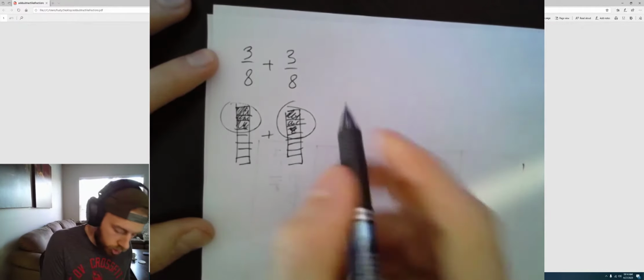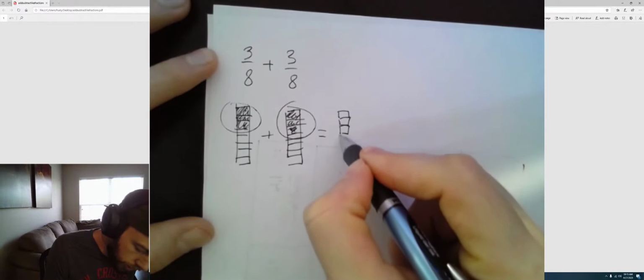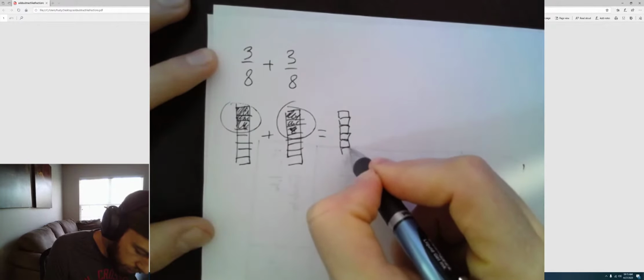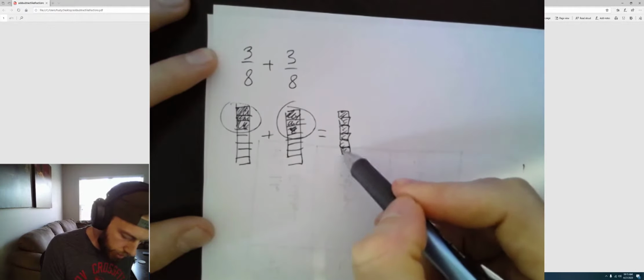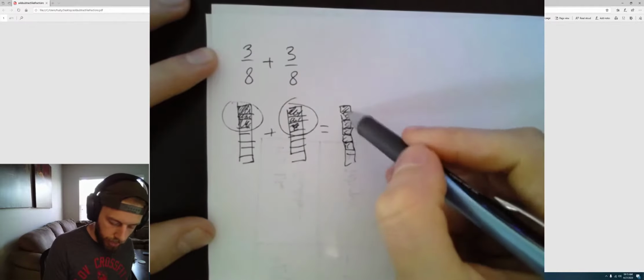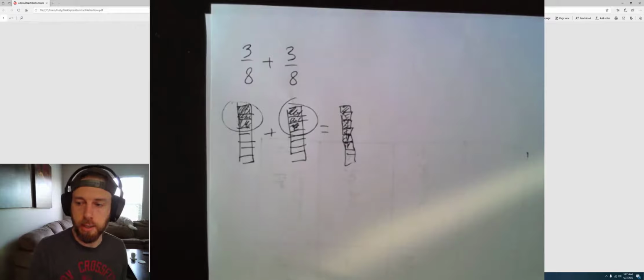So how many eighths do we have now? Well, we have 1, 2, 3, 4, 5, 6 of them. We have 6 out of what would be 8, right? So then we have a total of 6/8. Now here's the cool thing about adding and subtracting like fractions.